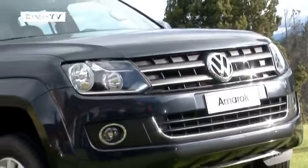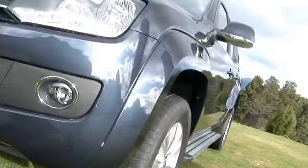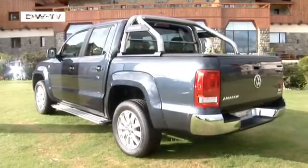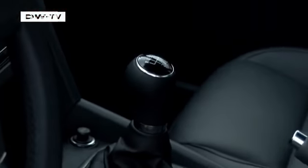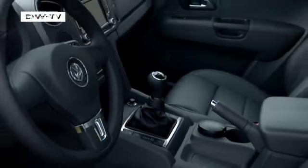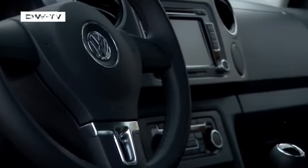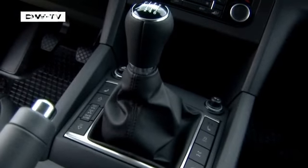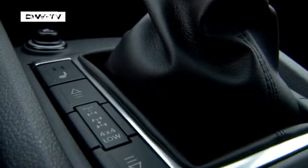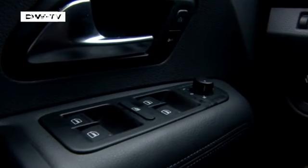The Amarok looks robust enough from the outside. Major factors here are the high wheel wells and side skirts. VW gives you a choice of 3 trim lines for the interior. The most expensive boasts a leather-clad steering wheel and other extras. The transmission is 6-speed with manual shifting. We tested the Amarok with a driver-activated 4-wheel drive.